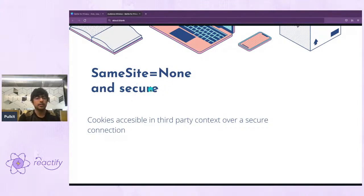And this is the most relaxed attribute, because if you set your cookies with SameSite=None and Secure, then you would be able to access your cookies in any third-party context, be it in embeds, or while sending a POST request or GET request, anything.